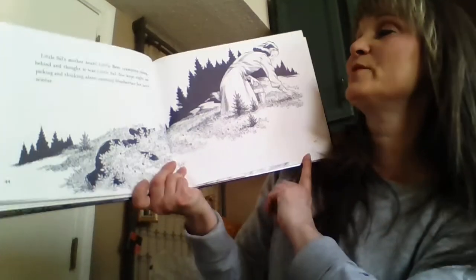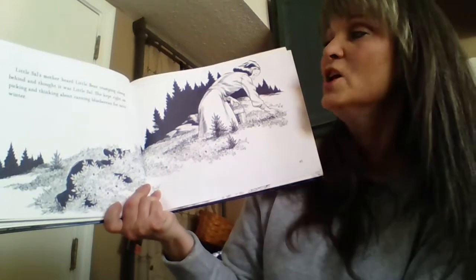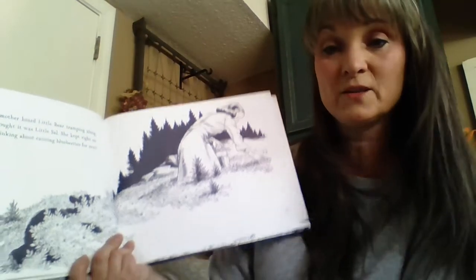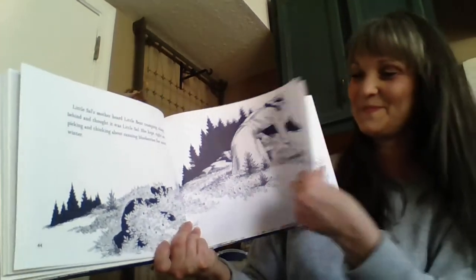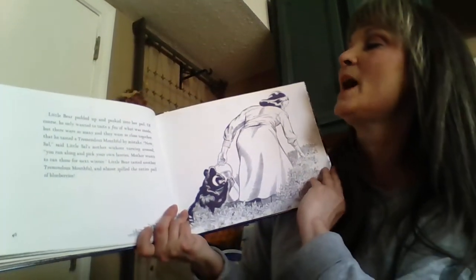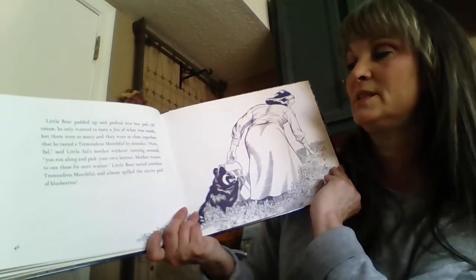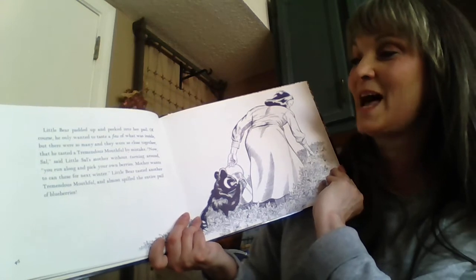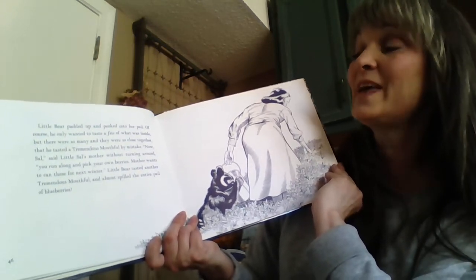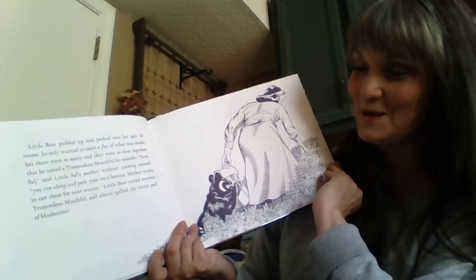Little Sal's mother heard Little Bear tramping along behind and thought it was Little Sal. She kept right on picking and thinking about canning blueberries for next winter. Little Bear padded up and peeked into her pail. Of course, he only wanted to taste a few of what was inside, but there were so many and they were so close together that he tasted a tremendous mouthful by mistake.